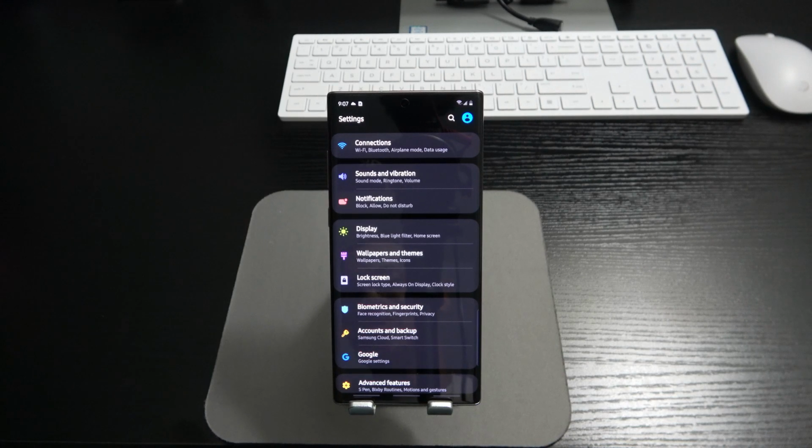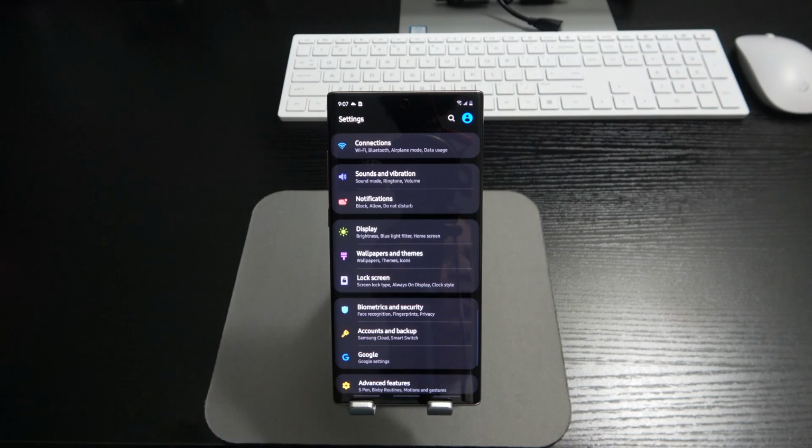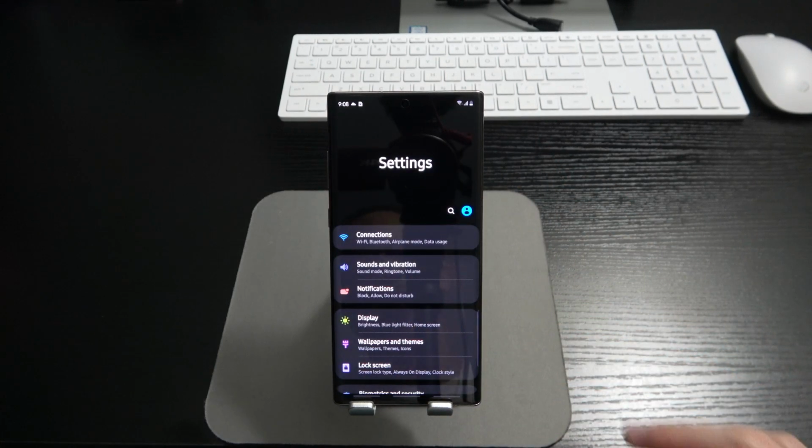But again, I actually like this better than I do stock Android. Some of you guys may call me crazy for that, and I know that there's a lot of stock Android enthusiasts out there, but this is different. You know what I mean? I like the look and the feel of this. And Samsung, they've come a long way with their UI. It didn't used to be this good, but since they implemented One UI, I've really become a fan of that skin and the way that it looks and just the way that it functions.